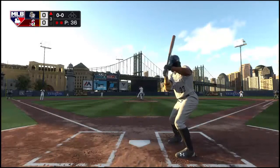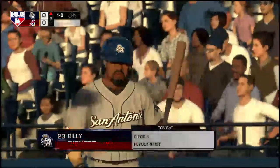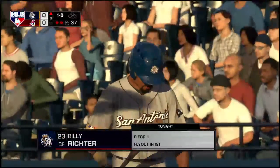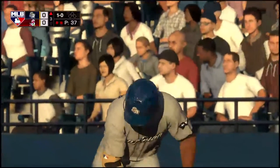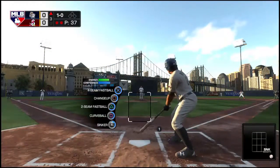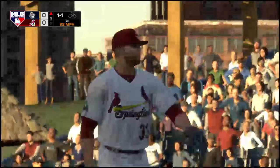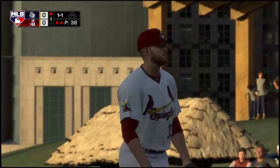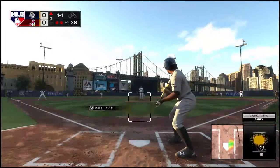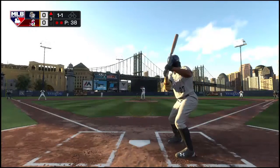Standing in now, Billy Richter. As the first pitch sinker misses to him, it's ball 1. Flied out in his first at bat, so make him 0 for 1 so far. Got him to swing at a pitch below the knees. 1-1. Great off-speed pitch right there. He was definitely sitting fastball, wanted to turn and burn.